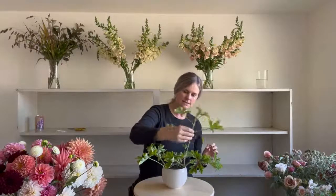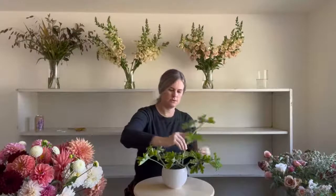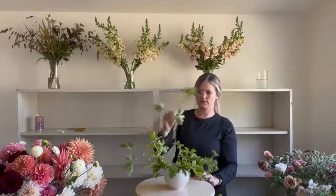I'm just using this to create a little bit of framework. I don't know if I want to use too much more of this. I am just going to look at shape. Where else do I want some element to go? I think I'd like to try to put something right about in here. Cool.